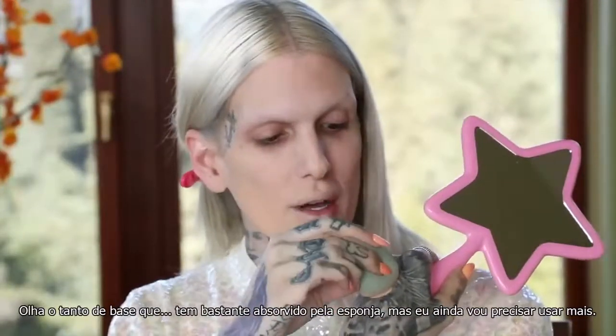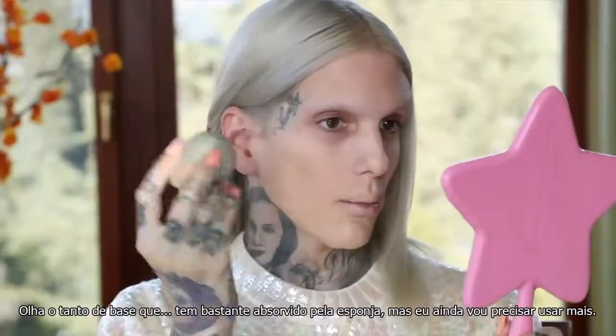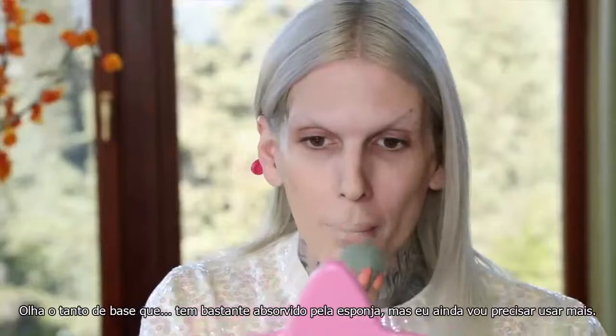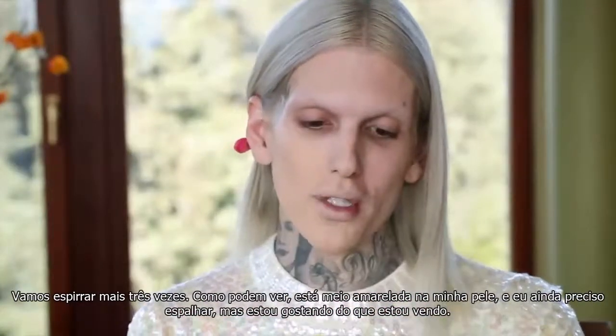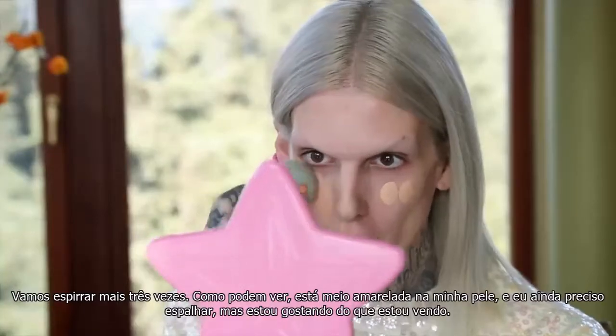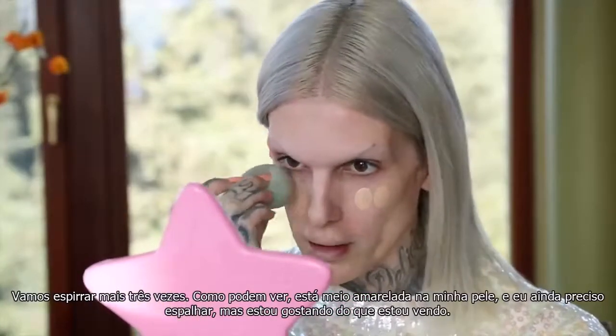Wow, you guys, look at how much foundation that, like maybe a little bit absorbed on the sponge, but I'm gonna definitely need a lot more. Let's do 3 more pumps. And as you can see, ooh, it looks a little yellow on my skin, but then once it's blended in, I'm actually really liking how this is looking.